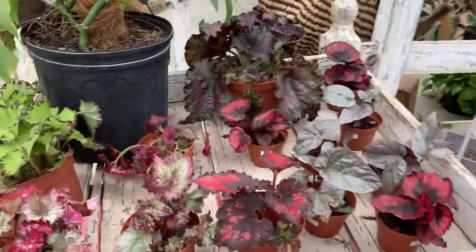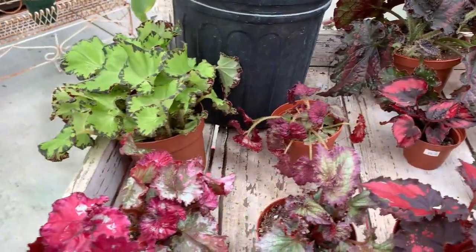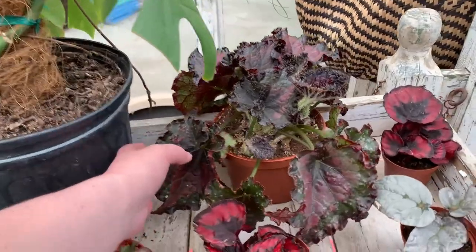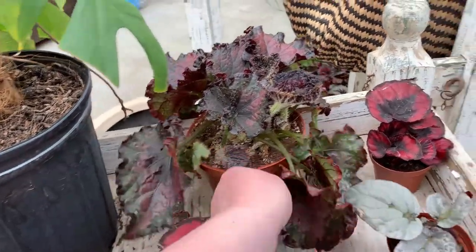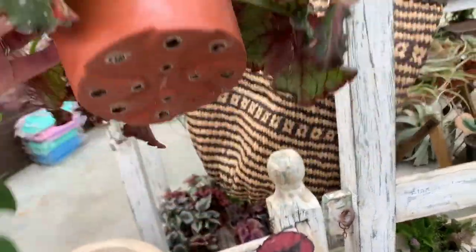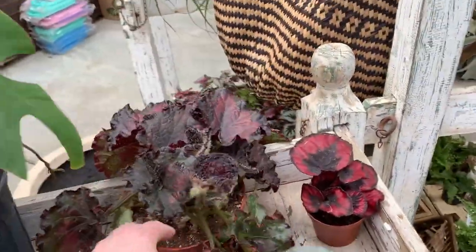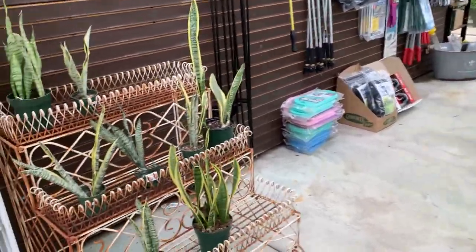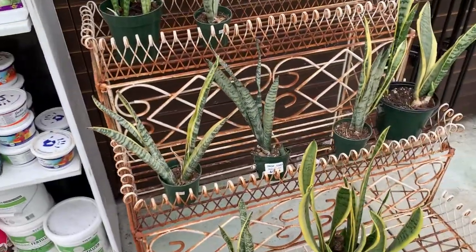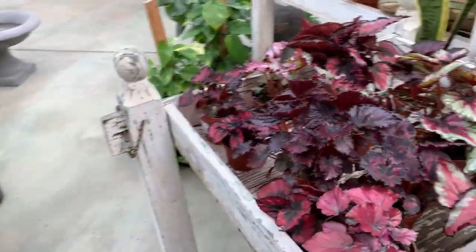Oh, lovely, lovely. Now look, another red kiss that I did so horribly with. Kind of cute though. Hi, what are you? $20 for that though. Let's see. Oh, Raphidophora. And Sansevieria. And some more.